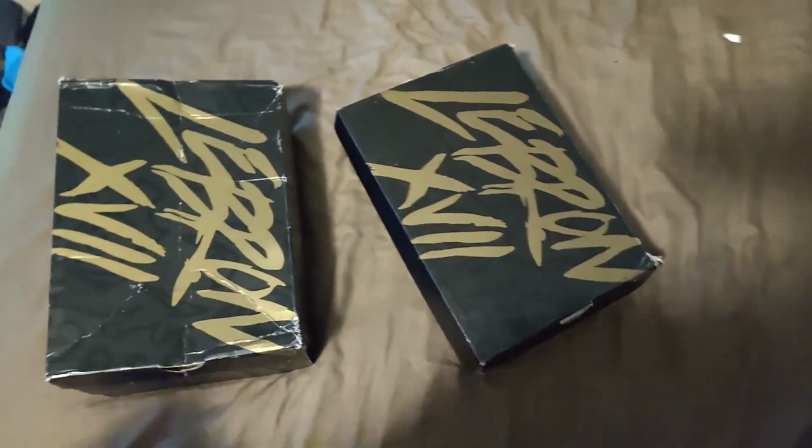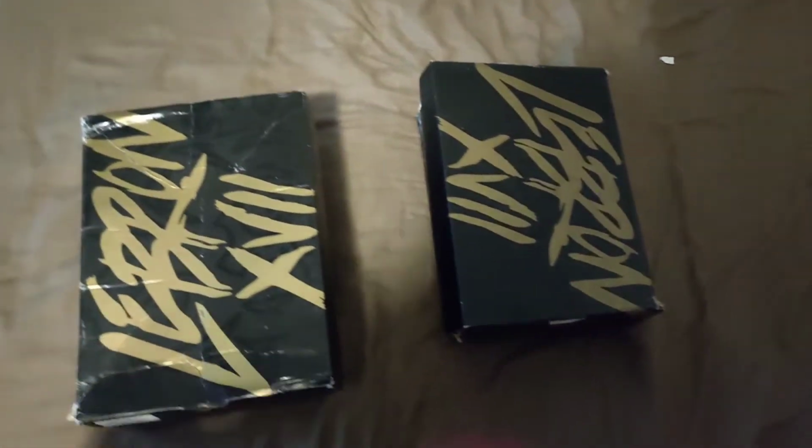Nevertheless, here we go. First pair, the beat up box pair. Again, the box came beat up. It's funny how, with the authentic quality shoes, the box is almost always impeccable. With these, not so much always. I don't really care about the box either way. This is shoe number 1.